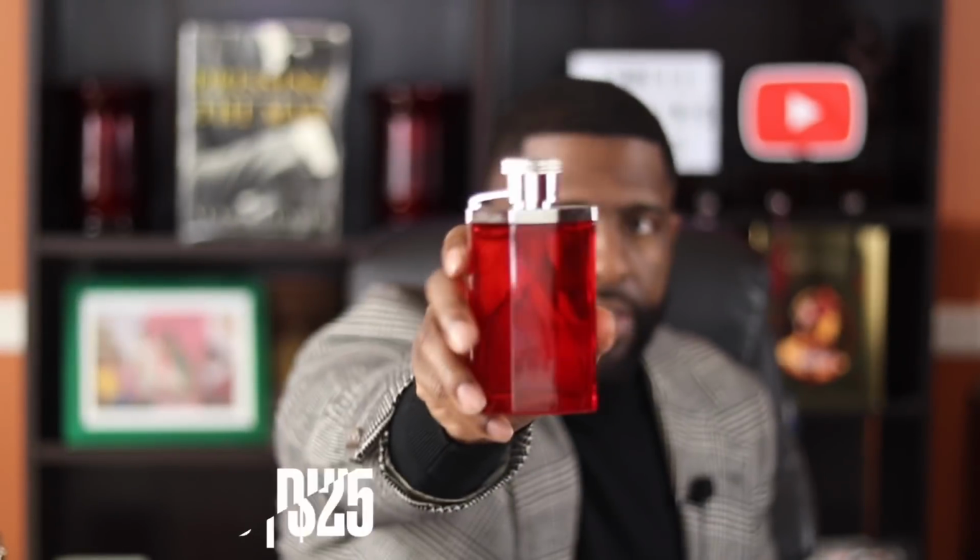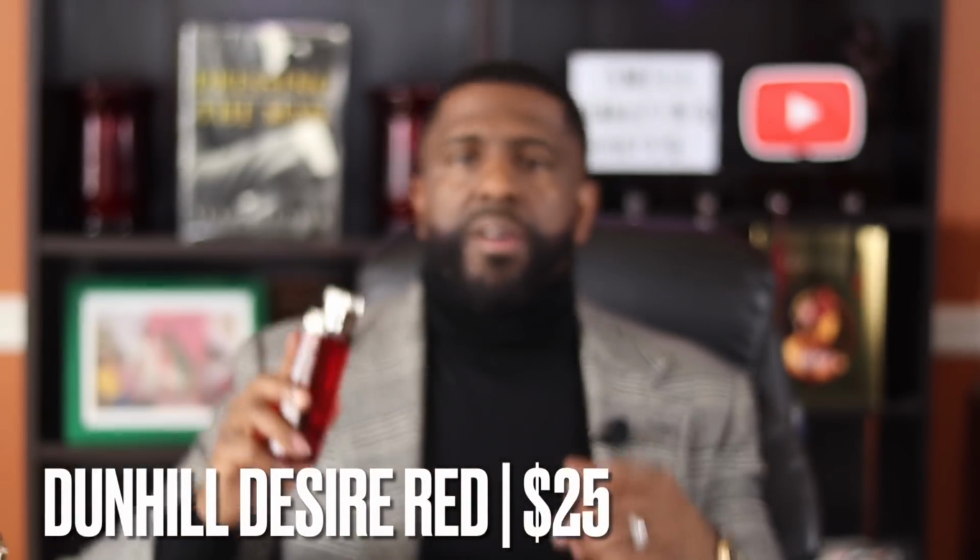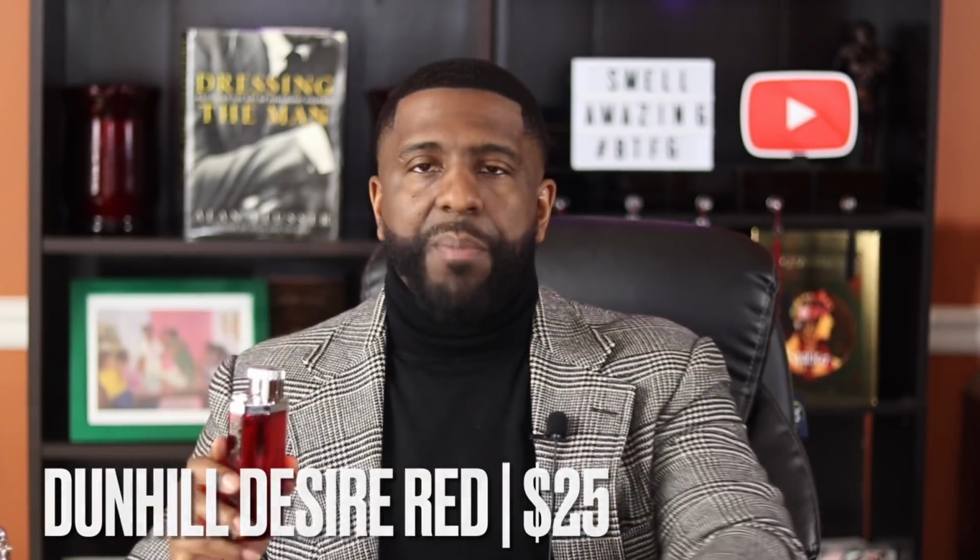Dunhill Desire Red. They both have a beautiful kind of accord of apple in the opening, and then they have that sweetness of vanilla as it dries down. Some florals in the middle, the mids of both of these fragrances are very similar as well. But again, this is a great alternative to Lafayette Street.